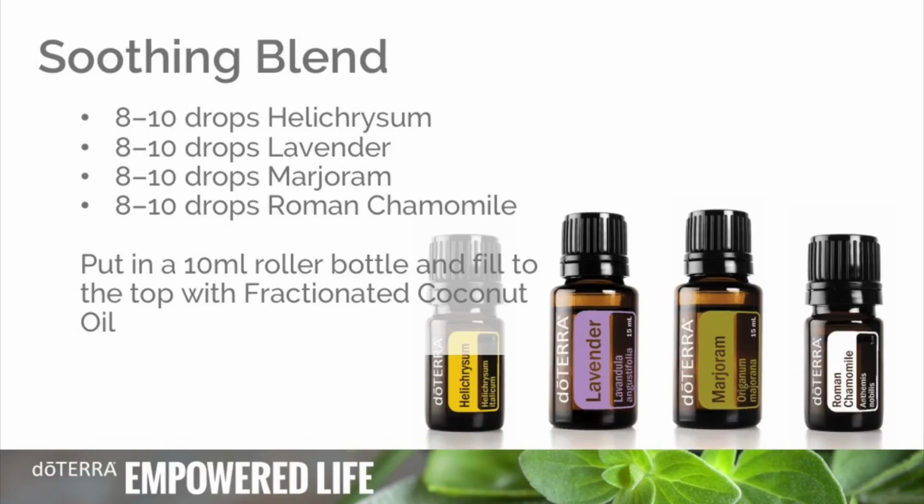And again, I'm using that fractionated coconut oil, not because those oils are too strong and need to be diluted, but because we're covering a large area. And so that fractionated coconut oil helps to cover that large of an area.